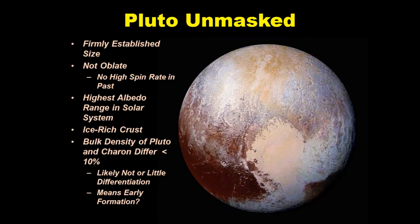One thing that was a surprise is that they took the bulk densities of Pluto and Charon, and they are very close to each other, less than 10% difference. From some of those studies, they think there's likely not a lot of differentiation in the planet. When you get differentiation, like a lot of the inner planets, they took so long to cool that heavy elements settled inside the planets and the lighter ones on top.